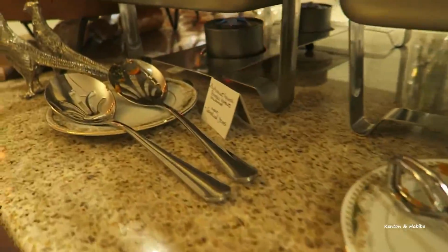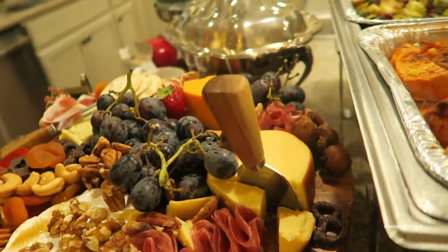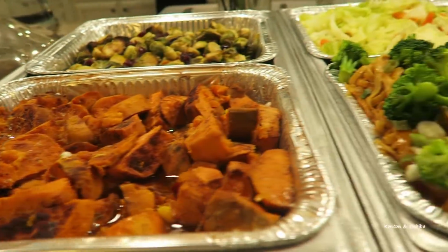I use my arm. Oh, you mean to bring it down? Oh, there's extra dining room.